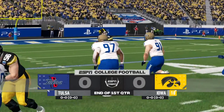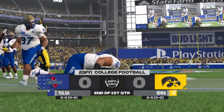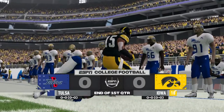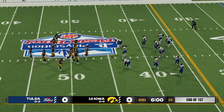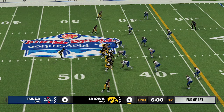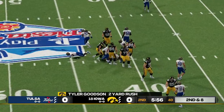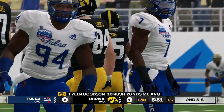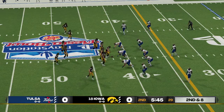We played one. No score here. We can only hope the second quarter is as good as the first. Tight ball game, folks. He makes it to the 42-yard line. It's second down and eight. Ball on the 42.